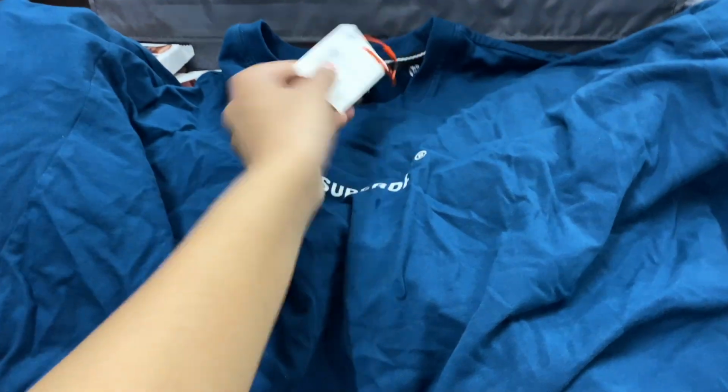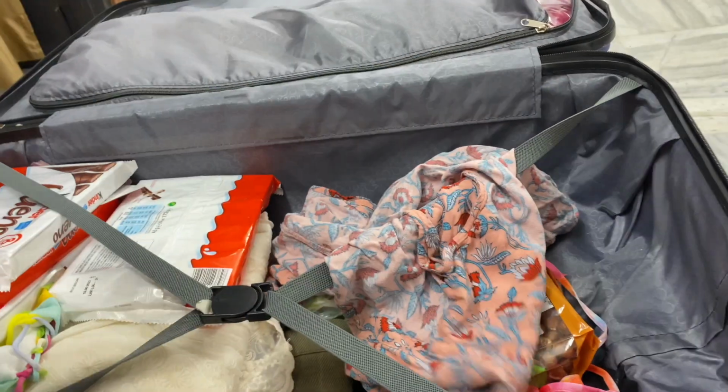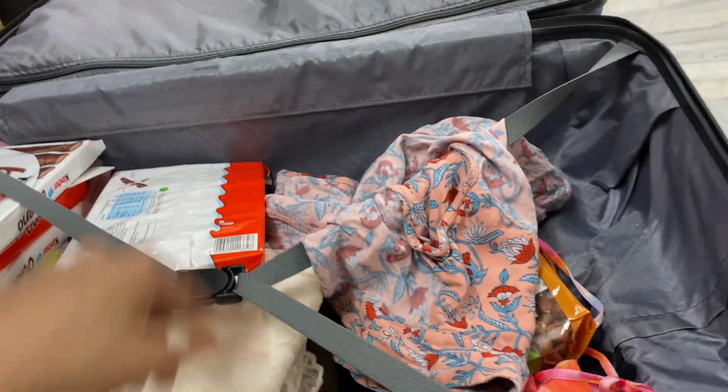I have got 3 to 5 Superdry t-shirts. The actual price for these t-shirts was around 30-40 euros and I got this for 10 euros. I've got 4 to 5 pairs. You could see me wearing these Superdry tees in my Instagram videos as well.